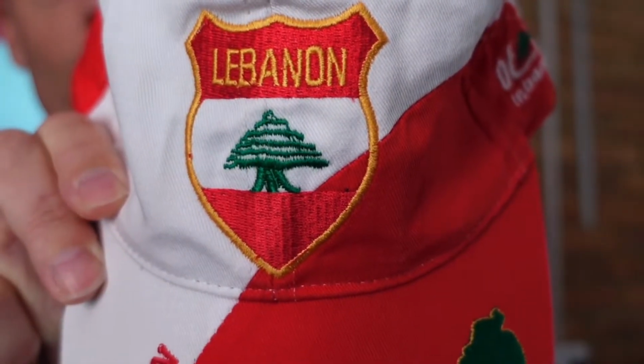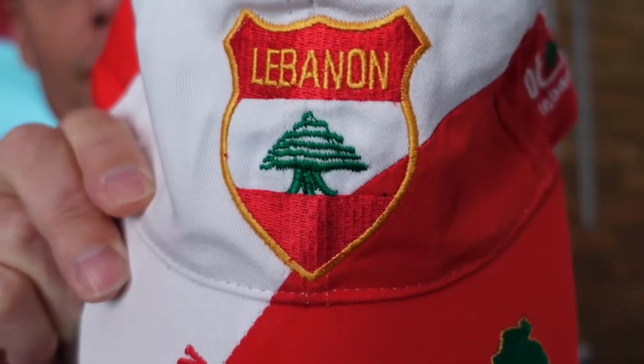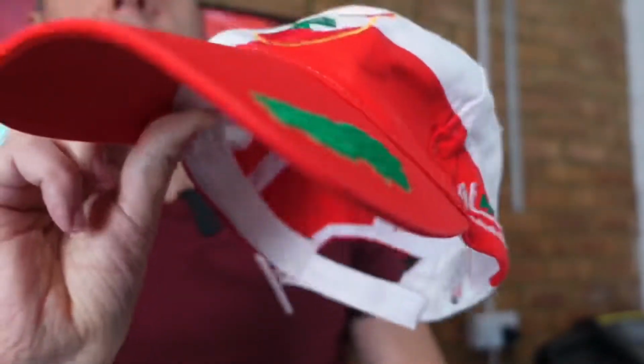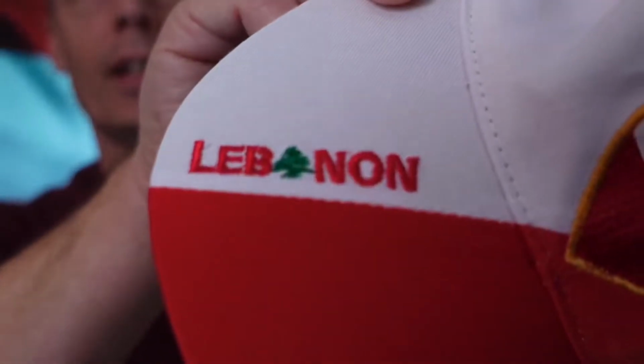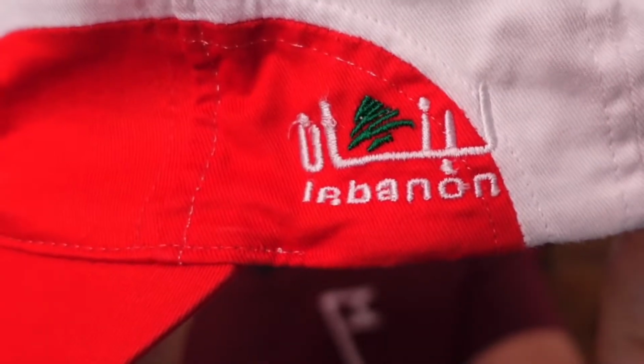However, I did get this cap. Now the cap does have the national emblem, which is the cedar tree on there with a version of the flag on the front, a bit of the country itself, and various Lebanon words included as well. So I was rather pleased to get this on the side as well and in Arabic. Anyway, back to the point, back to the flag.